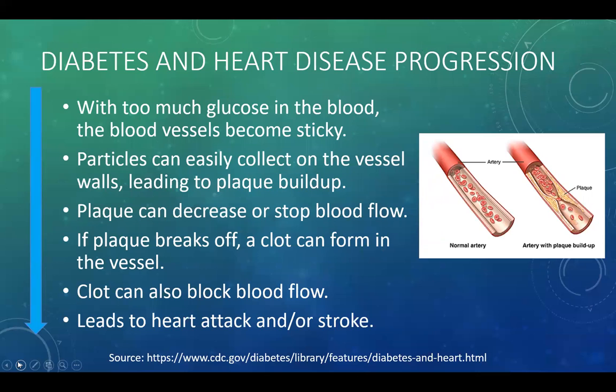So the other area when we look at complications with diabetes that are quite common, more often than not, we see issues with the heart, whether it's through elevated blood pressure or progressing through to a heart attack or stroke. Diabetes and heart disease seem to go hand in hand. And that's because when there's too much sugar in our blood, those vessels that are carrying that blood start to become sticky. And through that stickiness, particles can easily collect and lead to that plaque buildup that we all know as arteriosclerosis. This is where blood flow gets either stopped or impacted dramatically, and it can lead to blood clots and blockage of blood flow, which of course leads to ultimately a heart attack and stroke.